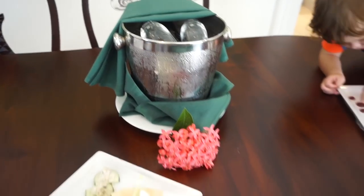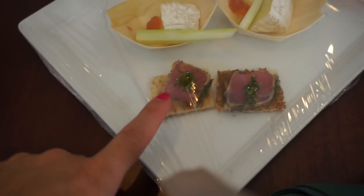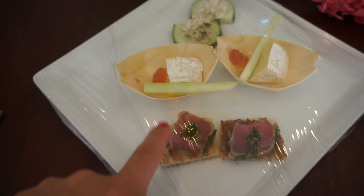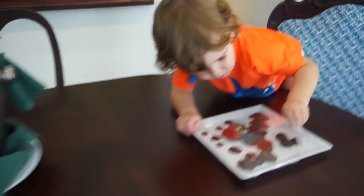Daddy. So we have just been sent a very special gift. So we've got champagne, some little, I don't know what this is. Is that tuna? And cheese and stuff. And then some chocolate strawberries, which look lovely.